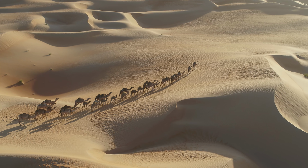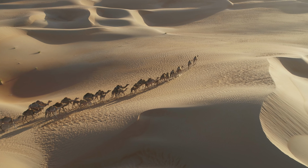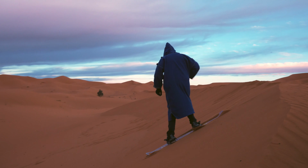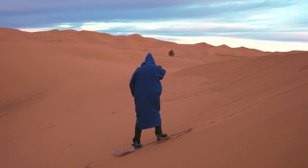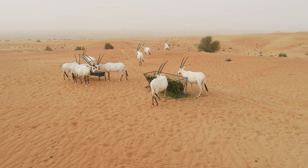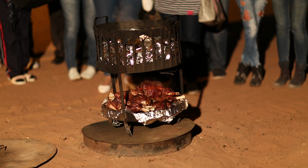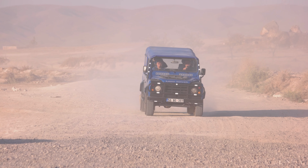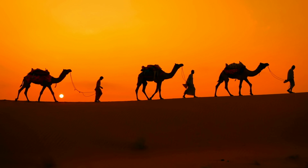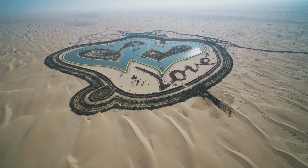You'll get to experience the traditional mode of transportation of the region and see the desert from a different perspective. Alternatively, you can try your hand at sandboarding, sliding down the dunes on a board similar to a snowboard. Another option is to go on a desert safari, a guided tour of the desert that typically includes a barbecue dinner and traditional entertainment. You can ride in a 4x4 vehicle or go on a camel safari for a more authentic experience. No matter how you choose to explore the desert, it's an experience you won't forget.